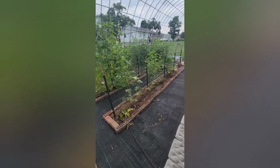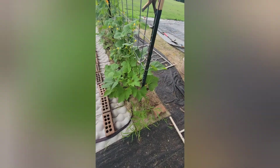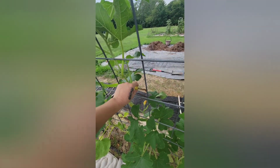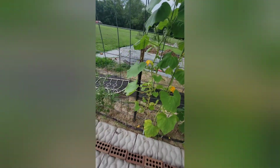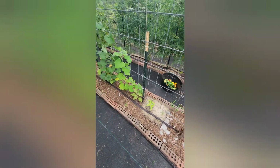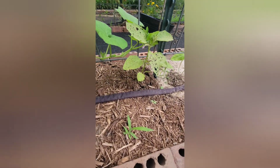But look at all of these squashes. I got a couple on here hiding. I'm not growing anything yet over here. They just keep dwindling on me. More tomatoes. This is an eggplant too, but it didn't want to grow very tall.